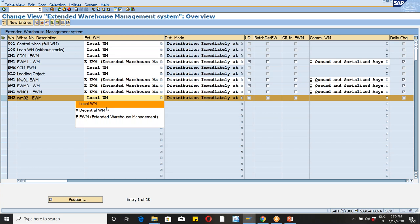Now, if I'm selecting this distribute immediately at document creation, in the sense, as soon as I create any purchase order, which will create an inbound delivery, and I save that inbound delivery, I want it to be distributed immediately to the EWM1. The same way with a sales order and an outbound delivery. As soon as I create an outbound delivery, I want that outbound delivery to be distributed to the EWM system immediately, or any production order. That is the significance of distribute immediately at document creation. Clear? Any questions now?